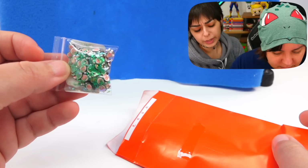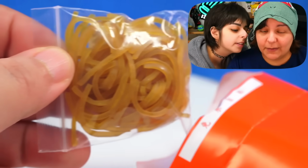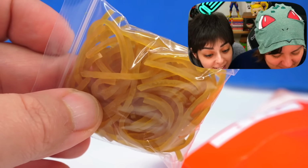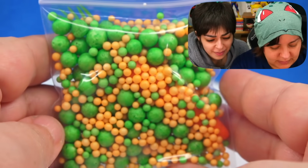Like vegetables? Oh, that's not peas. I guess this is like the Naruto and the nori. Okay. So like the seaweed. Noodles! Oh my god, is it elastics? I think they are. That is actually clever. That's genius. I never thought of that. Me neither. Oh, look, it has the little packaging. Where's my peas? Oh, there they are. Is it styrofoam? Peas and carrots, yeah.